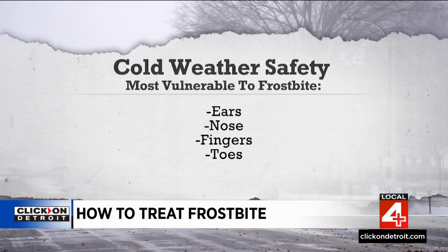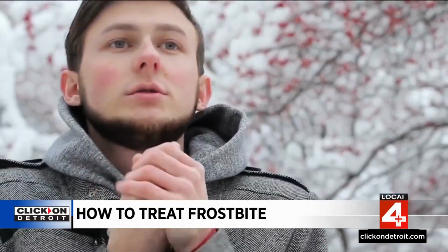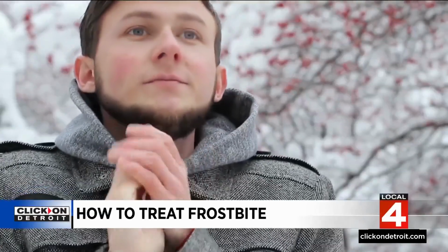As they become more injured, you'll usually notice a cold, tingling sensation or even a burning feeling as the nerves become injured. Signs of injury include a white or grayish-yellow skin area, skin that feels unusually firm or waxy, and numbness. As soon as you feel an area becoming painful, you should warm it up. Numbness is a sign damage has begun.